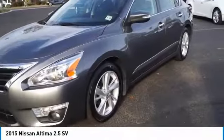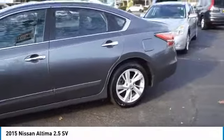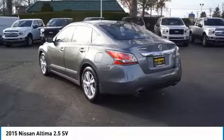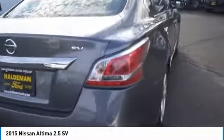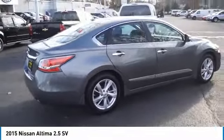Stop by and take a look at the 2015 Altima. The Nissan Altima offers advanced features to make life easier, including push-button ignition, which comes standard. Combine that with a powerful engine, 6 standard airbags, and over 5,000 quality and performance tests, and you'll see the Nissan Altima is made to drive and built to last.